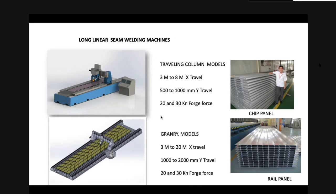And this is the long linear seam welding machine. Now actually we can make this type of machine with the capacity of 3 meters to 8 meters travel, and Y-axis 500 to 1000 mm, and the forge force is 20 and 30 kilonewton. This is the traveling column model, and the gantry models we can make up to 20 meters long X travel, and Y-axis 1000 to 2000 mm Y travel, and the forge force here 20 kilonewton and 30 kilonewton we can provide. This is a machine for chip panel welding and rail panel welding applications.